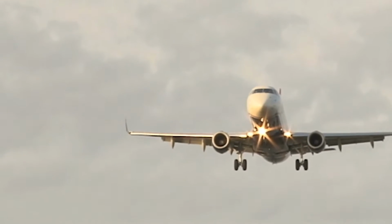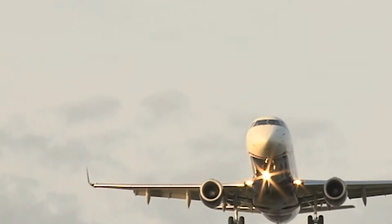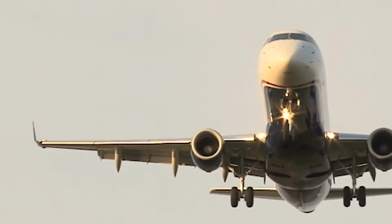Next is weight. Weight pulls the airplane towards the earth. Airplanes are built so their weight is dispersed from front to back, which keeps the airplane balanced.